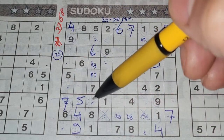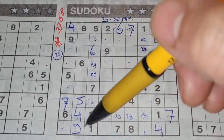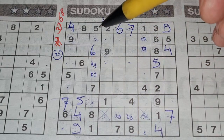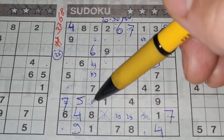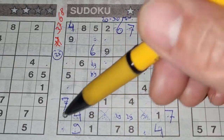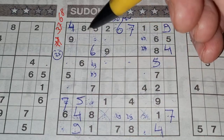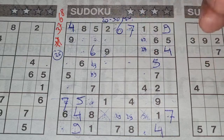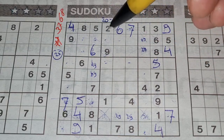That means the other 2 missing numbers in this column are the numbers 1, the 2 is missing, and the 3 is missing. 2 and the 3. Cannot fill this yet. Need to wait. Same like here. 2 and the 3. 2 and the 3. Need to wait. 7, 7. 2 and the 3. And the 1. Yes.